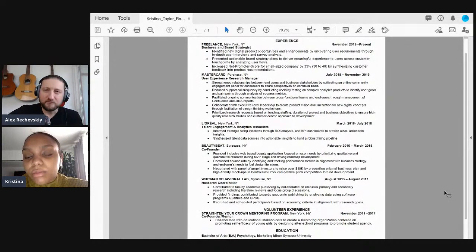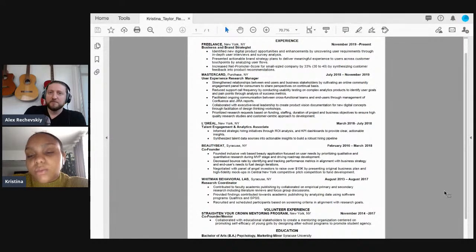So you've got to figure out a way to get a little bit more concise about it, maybe by cutting those extra words that are not filling in the blanks of how you had impact anyway. So for instance, reduced support call frequency by doing usability testing. That's fine as it is. So your usability testing uncovered some big user goal or pain point that led to you making a change that led to a reduction in the support call frequency. You've got to think about it like that.